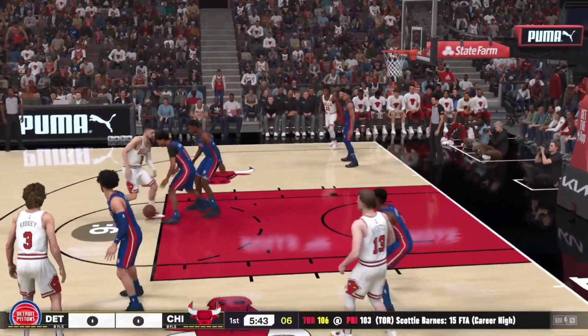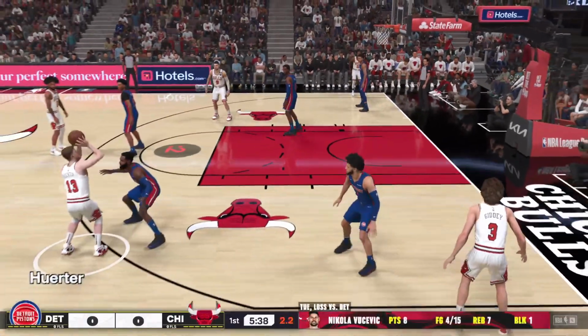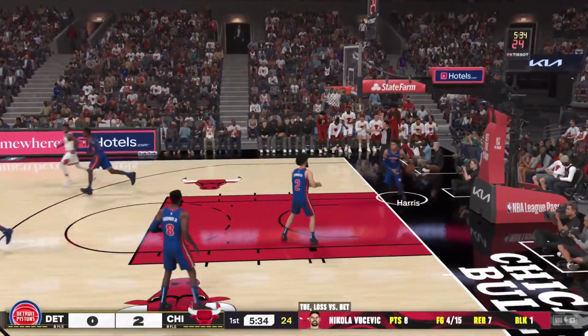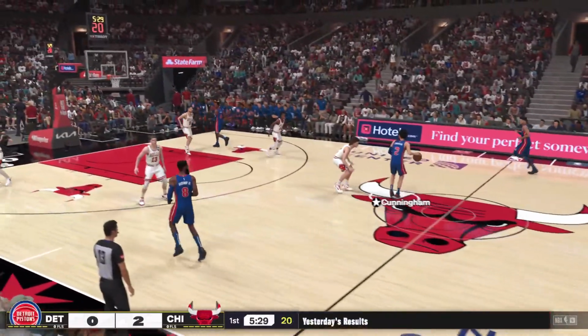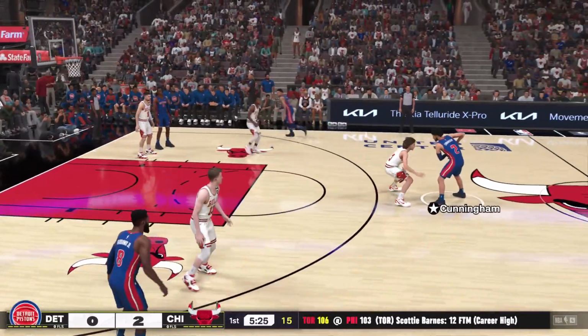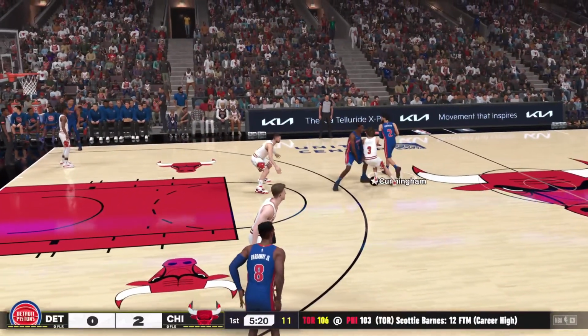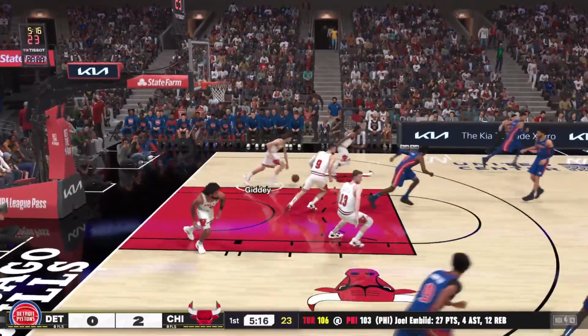Now, here's Vucevic. Really had troubles in the loss to Detroit. Just 4 to shoot. From deep, Huerter. The shot's good on the assist by Vucevic. Huerter's got the scoreboard going with his first points of the night for the Bulls. Cunningham finds Harris. Cunningham against Giddey. Duren with the screen on Giddey. Here's Cunningham. Rebound by the Bulls.